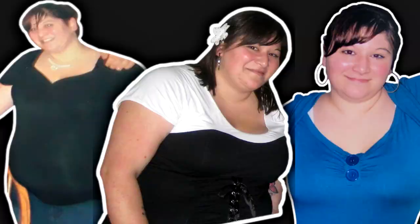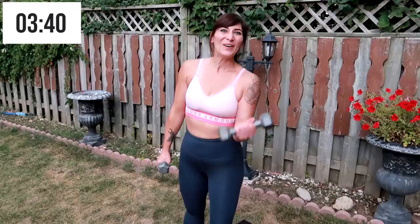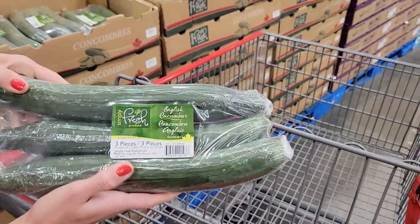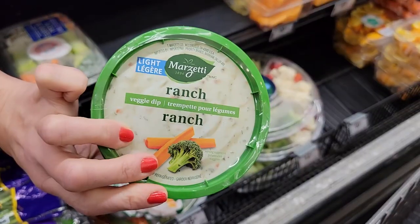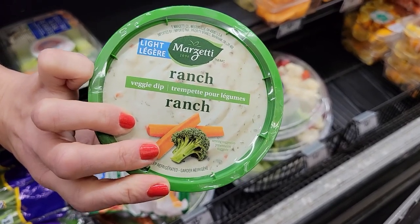Number one: one cup of cucumber slices with 2 tablespoons of light ranch dip for 66 calories. And my favorite ranch dip is the Marzetti one from Walmart.